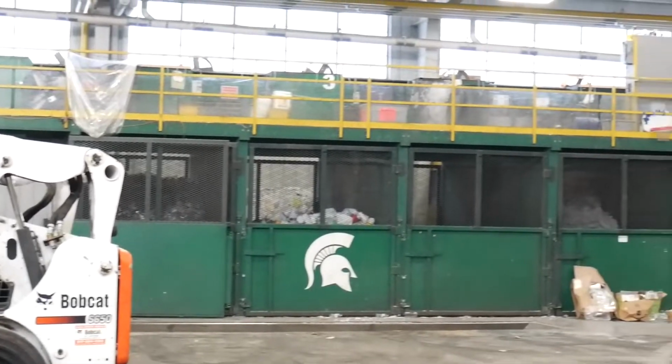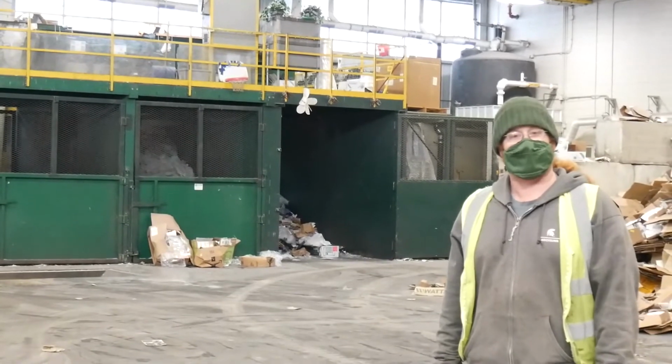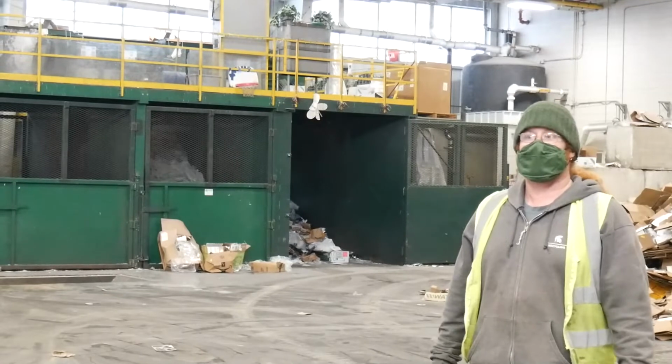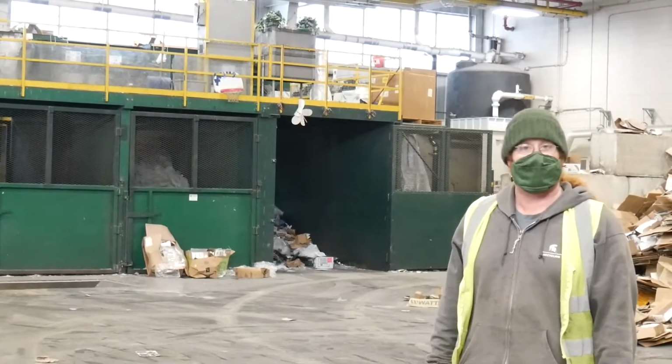to be sent to our vendors to eventually be turned into more cardboard to be reused and to complete the full cardboard cycle, which is a great sustainable thing, but it requires your help as a Spartan or a recycler to remove contamination and recycle right by putting just the right material in the right bin.